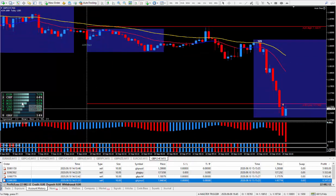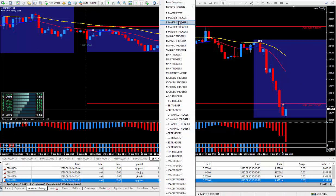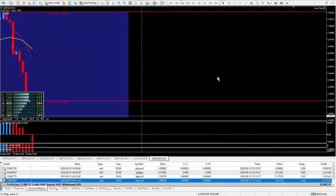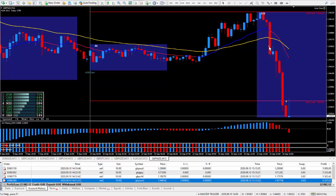So for you traders who have the meter or are thinking about getting my master trigger, remember you have to clean up the charts. And to do so, very simple, just reapply the template and everything is looking like new again. So let's just drag and drop this pound New Zealand up. There we go.